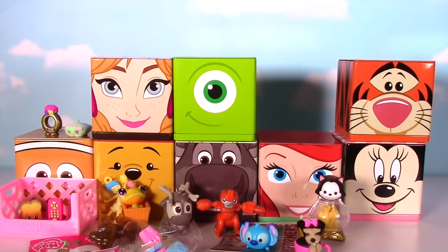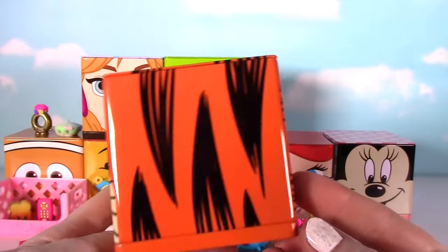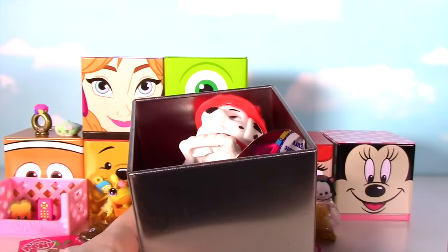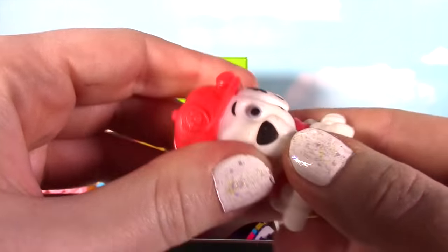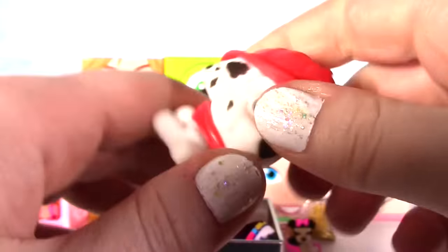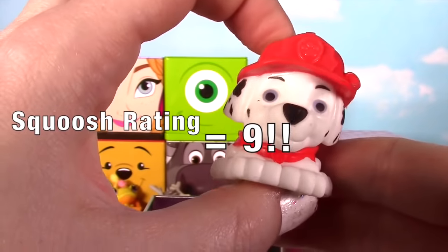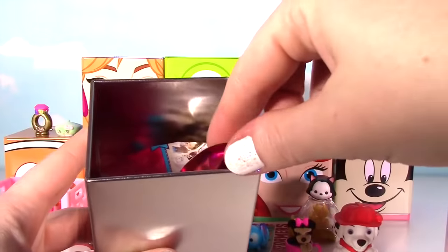All right, let's see what Tigger has for us. Tigger is looking super cute. Look at all the stripes on Tigger. And let's see what's inside. Whoa, we have a Marshall Mashem. Marshall is so squishy. On the squish meter, he gets a 9. Good job, Marshall. Nice to see you. Thank you very much. I'm all fired up. That's not all Tigger had.